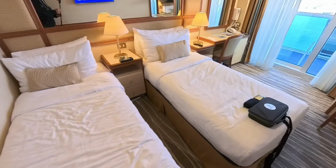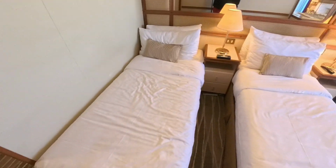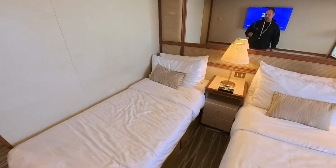Have the two beds here. This can be put together, but for now it's just two. I like that this one is against the wall. It's a personal preference.